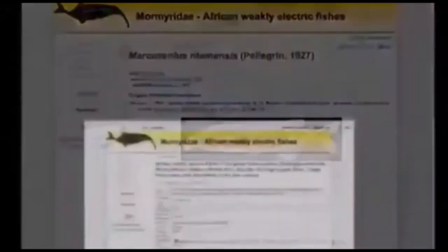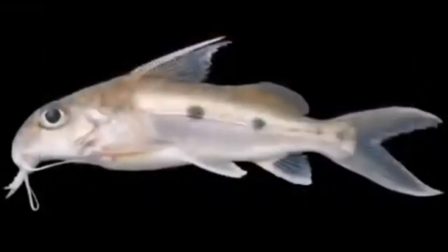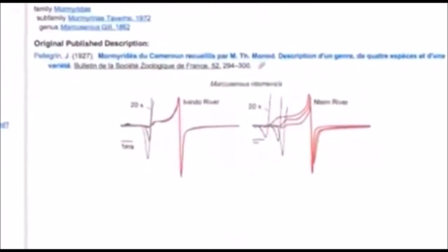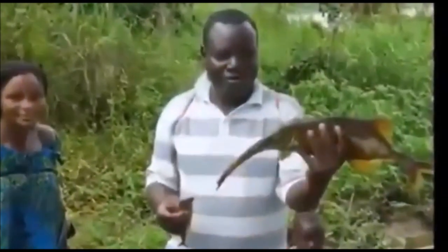The reason I was interested in doing it was because I wanted such a thing to exist for myself. So it's a place where type images, images of live fish, also images of their electric discharges. So I've recorded the signals and I put those up with the species information. And so I see the two life desks that I'm working on as a means to ensure that my colleagues in Africa have available to them what they need to identify fish species. Essentially, having the life desks available makes my collaborations with my African colleagues much more efficient and more fruitful.